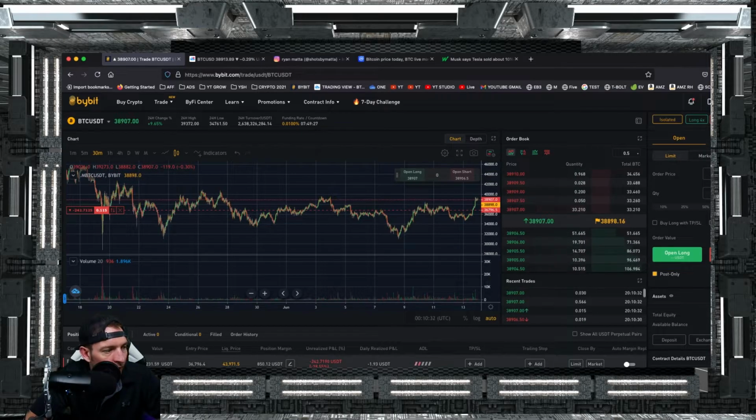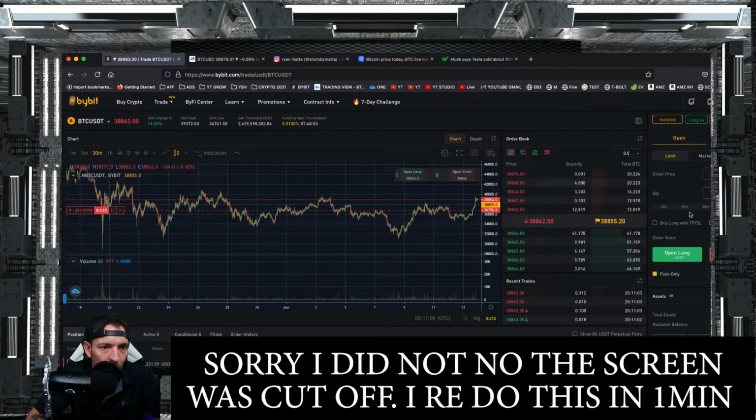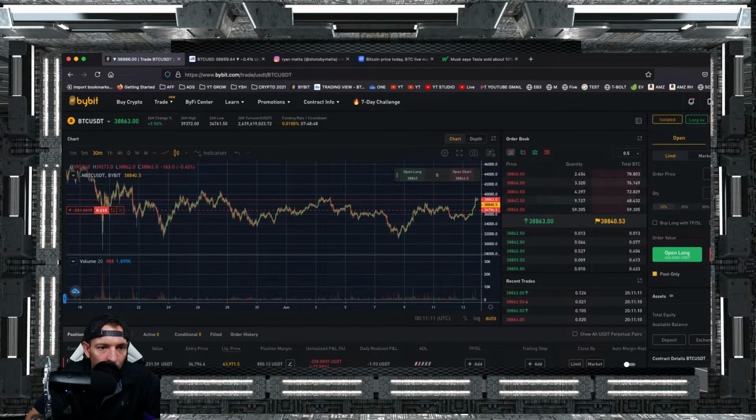So I come over here and I look, and this is why I say use 5x, guys, right? My entry point here was at 36,796. Now what happens if I add to this short right now? What happens if I limit in? Is it going to change my entry price? Let's find out. You can see my position size was 850 US dollars. So let's go 10%, and that looks like the order value is going to be $1,672.